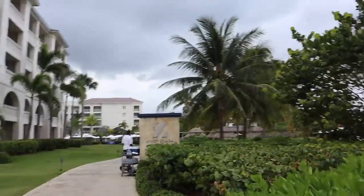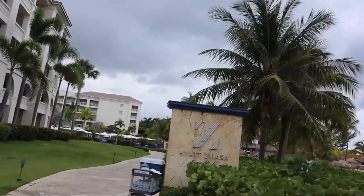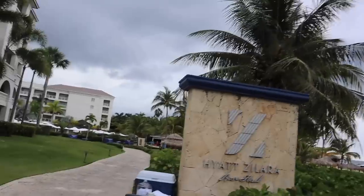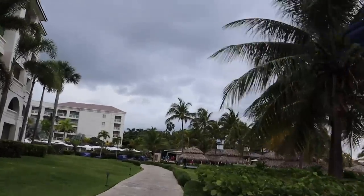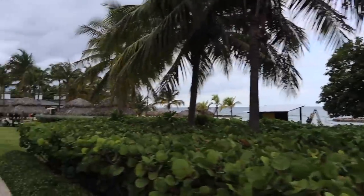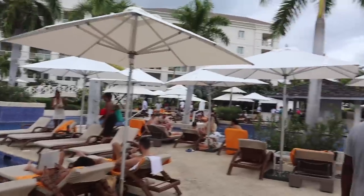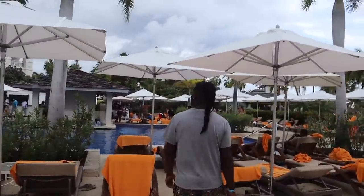So y'all, we came to the Hyatt Zilara, which is like the adult-only side, just to check it out, see what's going on, get in a pool, you know. Probably go to their beach. See, they doing another, what you call it? Oh, it's a lot of weddings happening today, y'all. A lot. This is the pool area over here.